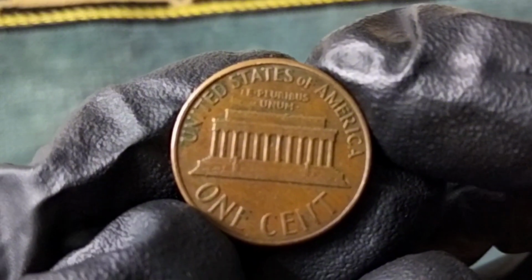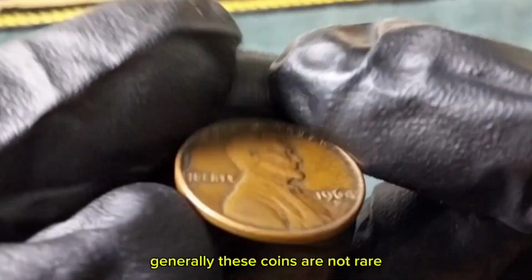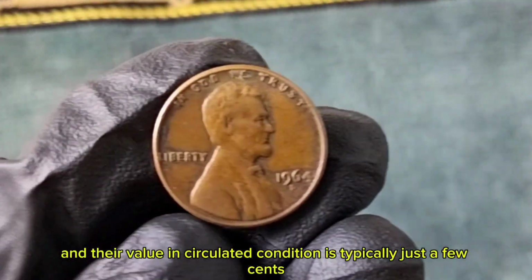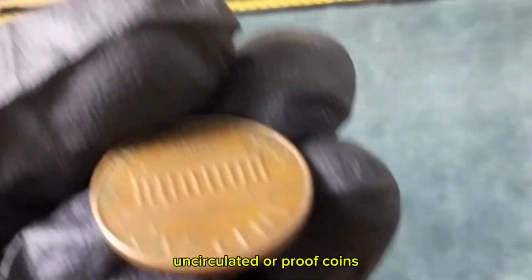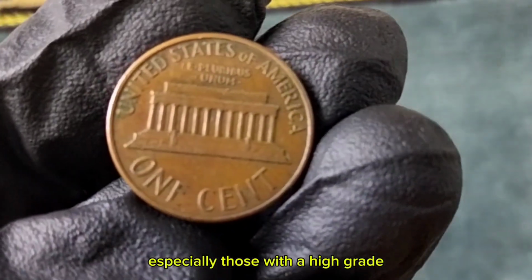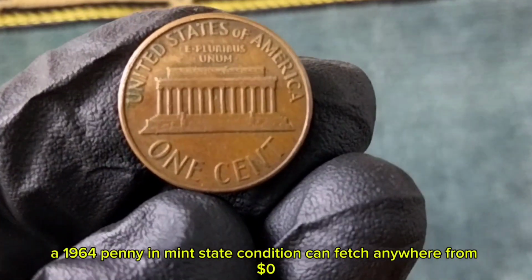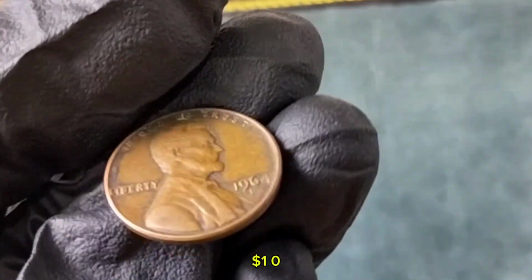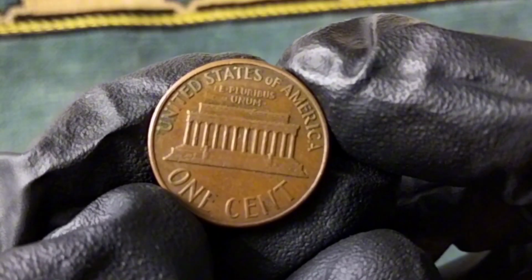So what about the value of a 1964 Lincoln cent? Generally, these coins are not rare, and their value in circulated condition is typically just a few cents. However, there are exceptions. Uncirculated or proof coins, especially those with a high grade, can be worth more. For example, a 1964 penny in mint state condition can fetch anywhere from $0.10 to $1.00. If you happen to find a proof coin, it could be worth even more.